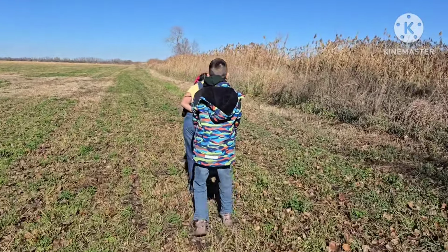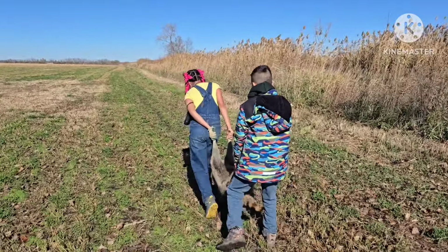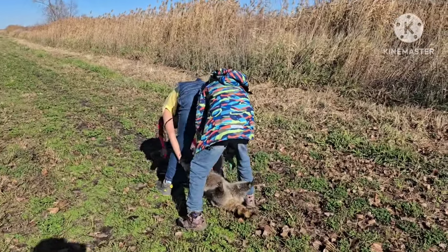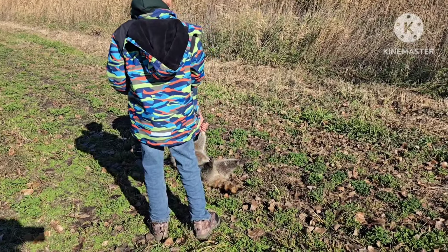We're walking down in here because all the rain is pretty soft. I don't want to tear up the field. So yeah, you guys. They're learning. They wanted to do it. So they're figuring out a way to do it. That's a 20 plus pound coon. Taking a break?